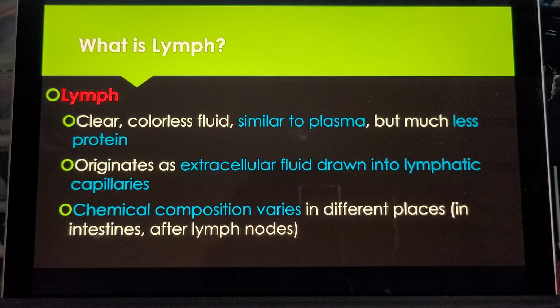So the extracellular fluid is drawn into the lymphatic capillaries and then travels through your lymphatic system, but eventually gets dumped back into your bloodstream. Depending on where you are, the composition can vary. For example, in the intestines, you're going to have a large amount of lipid pickup, because that's what it's going to do.